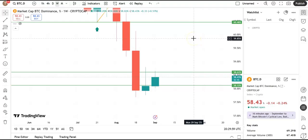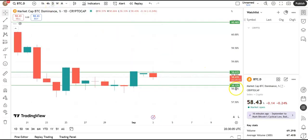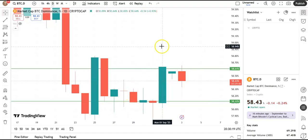Now, my favorite chart here is the Bitcoin dominance, and you can see it is starting to trend down a little bit. Let's look at this on the daily time frame. Now, it did the other day, 2 days ago, close a candle above both of these lines. Now, we really need to look at this on a weekly time frame though, because that's what these green lines are. I always say my green lines, they're weekly supports and resistances.